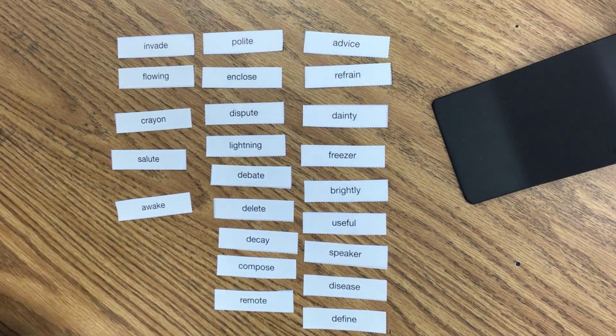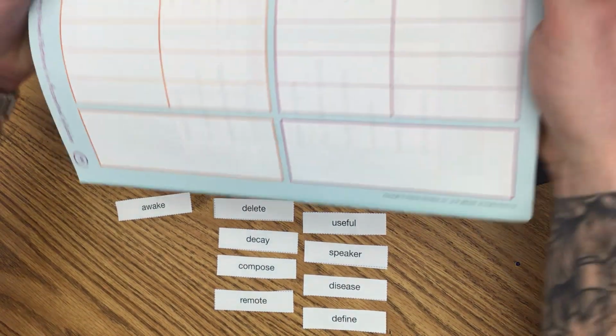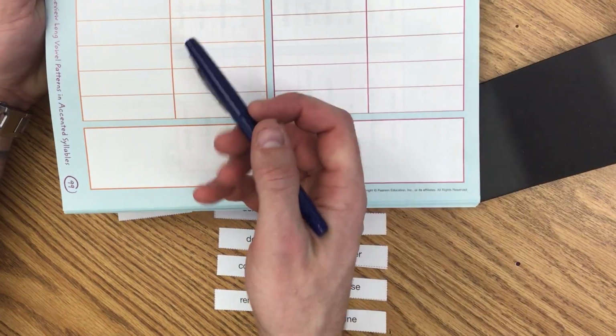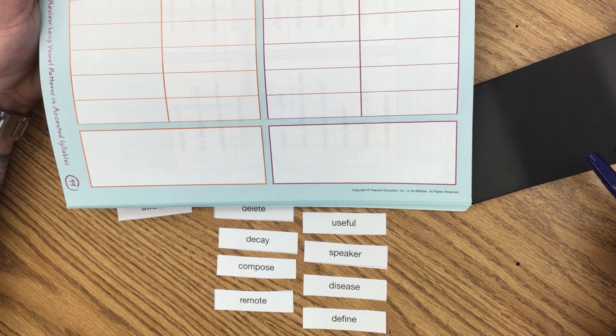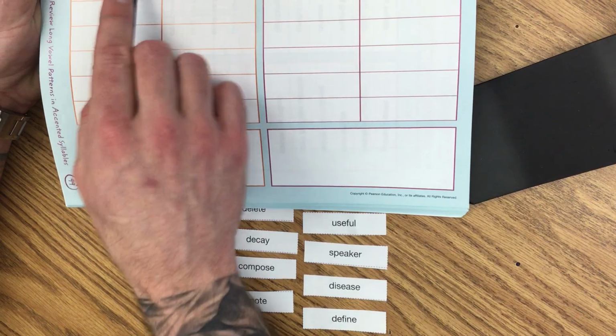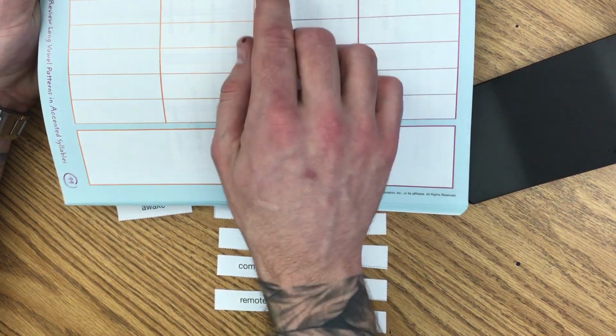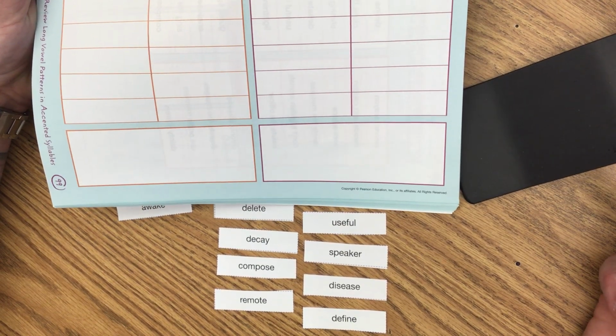We are on to sort number 25. I have the words laid out as you can see. Sort number 25 is just a review of what we've done so far this year. What we've been doing over the last, I guess, month and a half is looking at first and second syllables of words. Is the long vowel in the first syllable of the word, or is the long vowel in the second syllable? A lot of it is based on how you have to say the words, right?